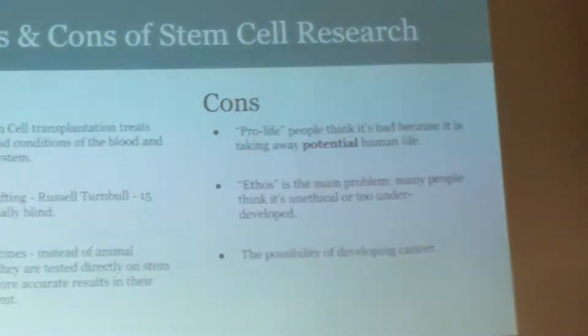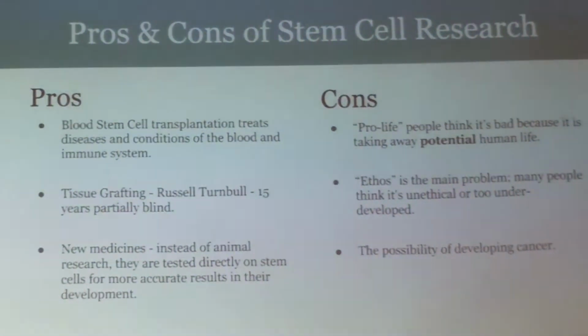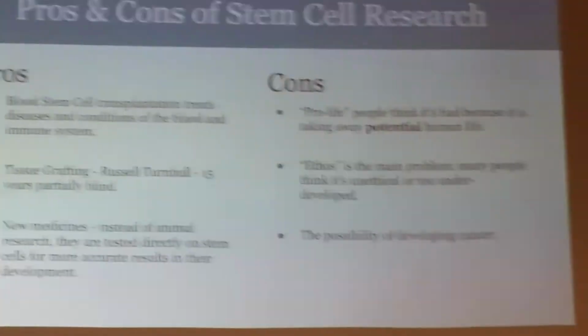And what it does is it helps fight diseases in the blood and immunity, such as sickle cell anemia, and it helps certain cancers like breast cancer, and other diseases that affect the blood in particular.